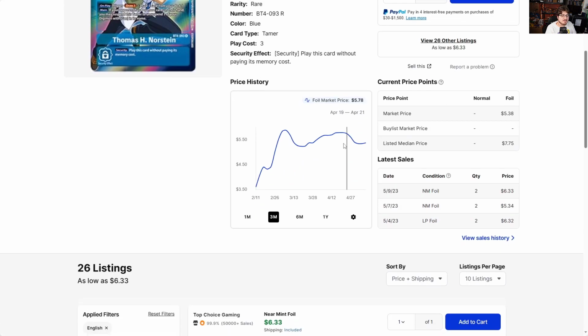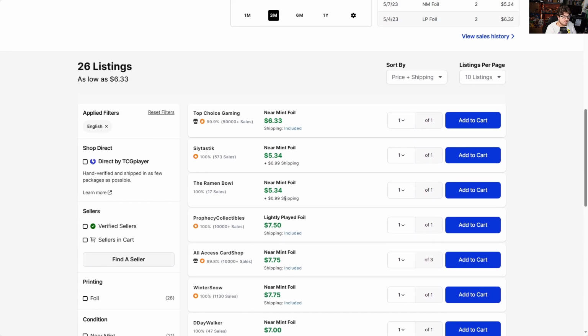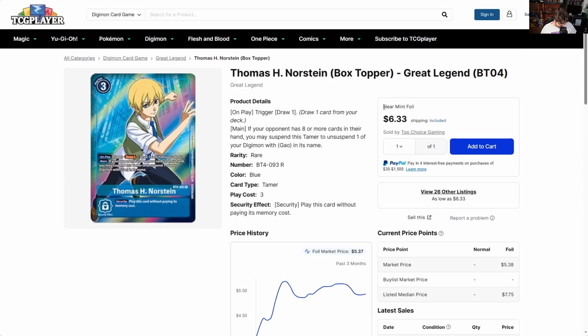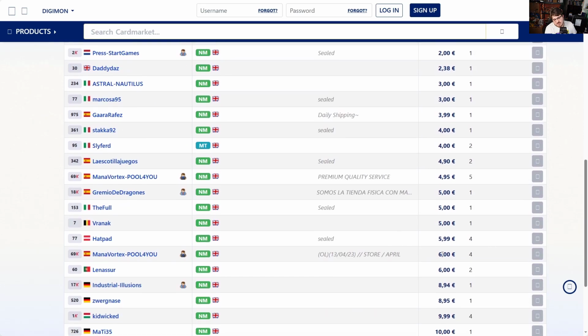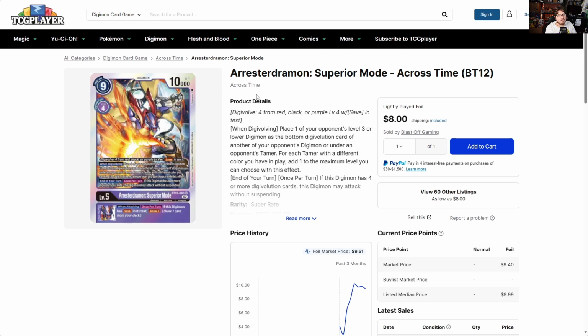Box Topper, Great Legends. Seeing some going up a bit, but definitely holding that $7 range quite comfortably. I mean, definitely if you didn't buy it when you did, this card is going to be quite expensive. Let's see. I expect if we do have a hit to Shine, this deck probably climbs up just a little bit more. And with that, you gain some more value, momentum, everything like that. So you want to keep that on your mind. We're looking at a €2 to €6 range. It's going to be an expensive card if Shine gets hit right before release.